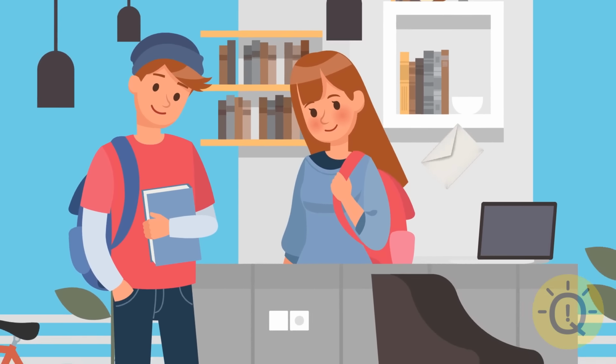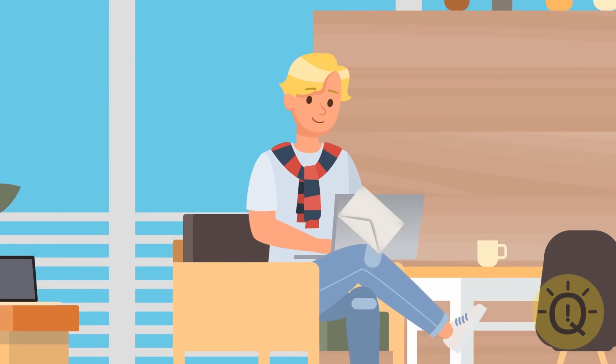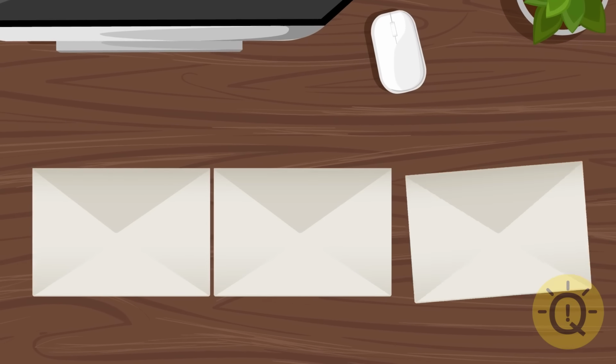Only one envelope has a truthful message written on it. The other 2 are lies. Anthony isn't allowed to open the envelopes before choosing.